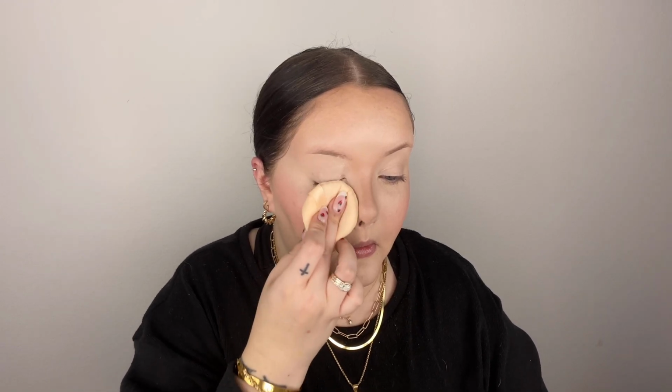Now I'm going to set everything in place with the Anastasia Beverly Hills loose setting powder and a little powder puff, and this one is in the shade Vanilla.